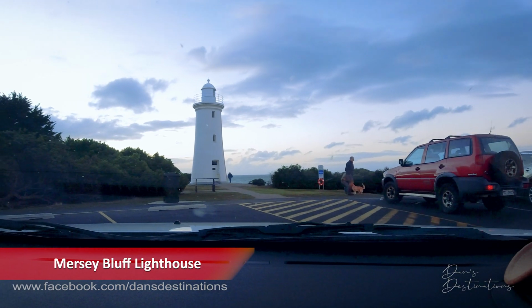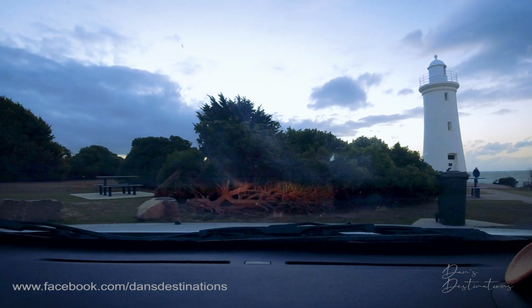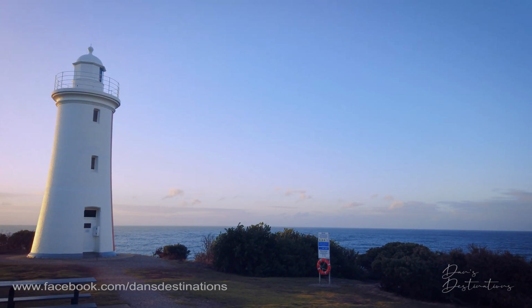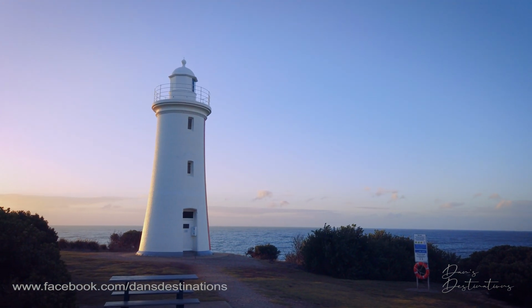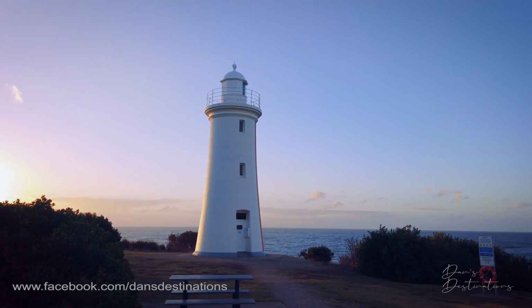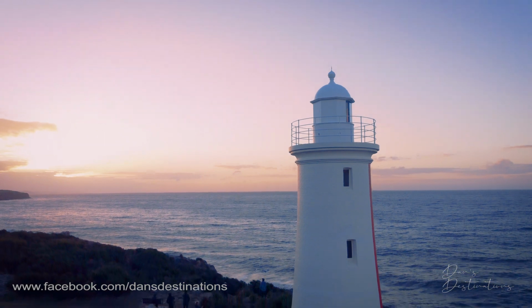We had some time in Devonport before we were due to board the Spirit of Tasmania, so we took the opportunity to visit the Mersey Bluff Lighthouse. The Mersey Bluff Lighthouse was constructed in 1889 and stands at the mouth of the Mersey River near Devonport. In 1920, it was converted to be fully automatic and demanned.